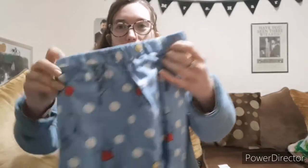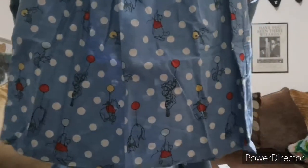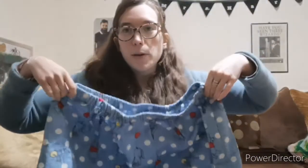But I wanted to show you the skirt. Here it is. The famous skirt. I'm going to hold it up over me. The famous skirt that I wore when I went to see Kirsty Allsopp. And it hasn't been washed since. Of course it has.